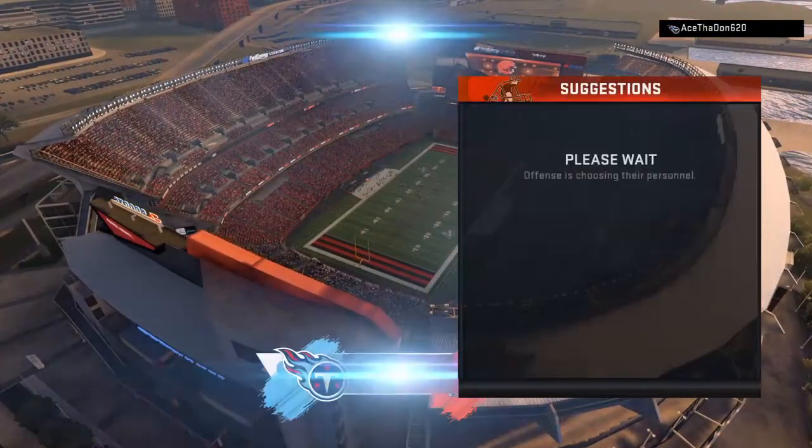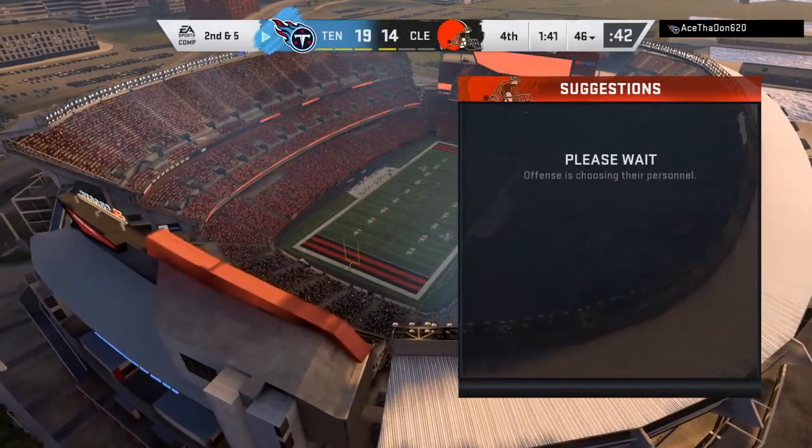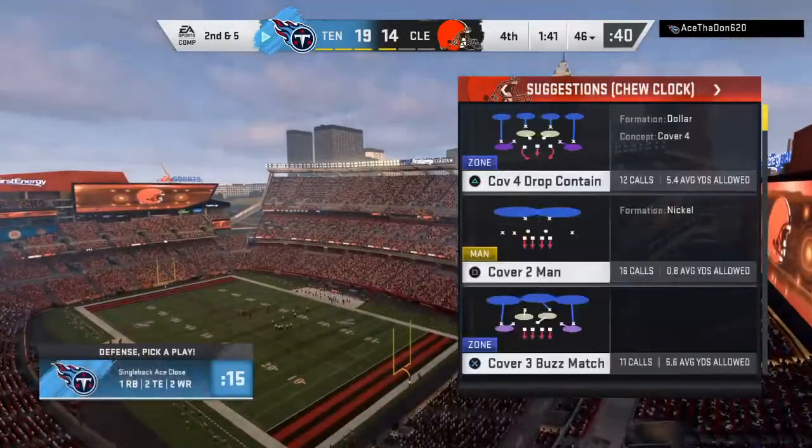The tackle made by the linebacker, Joe Schobert. Now the Browns signal for the 2nd of their timeouts as they'll talk things over prior to this upcoming 2nd down play.